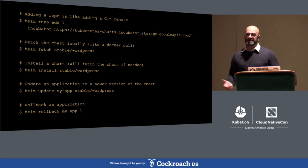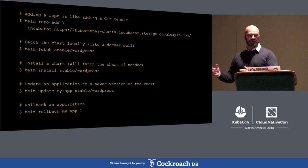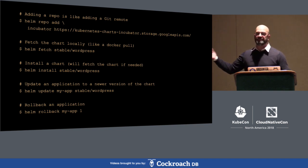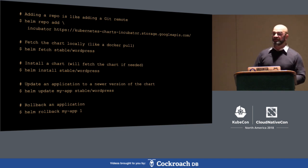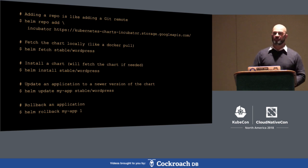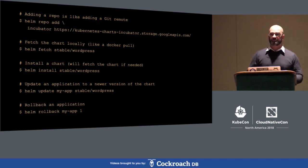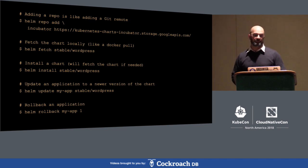So here's a handful of other commands, because it should look pretty simple. So you can do helm repo add. This should look a lot like git remote add, right? To add a new repository. In this example, incubator is the name we give it, but you can give it any name you want, and then you just specify a repository location. If you want to fetch it locally, right? You don't want to install it, but you want to fetch it from a repository and inspect it, you can use helm fetch. In fact, if you want to, there's a version flag you can pass in and say, give me this specific version. And so you can get old versions from that repository.